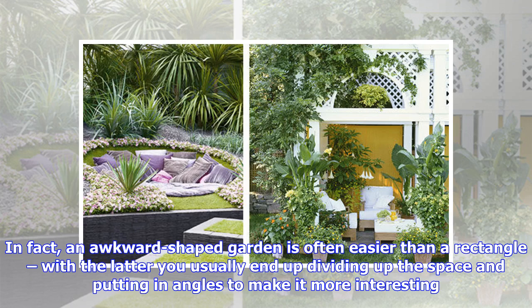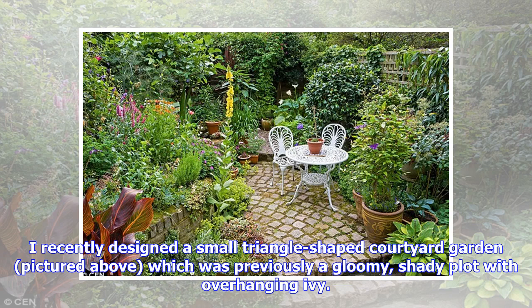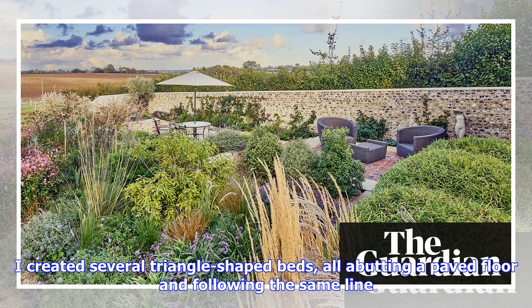With the latter, you usually end up dividing up the space and putting in angles to make it more interesting. I recently designed a small triangle-shaped courtyard garden, which was previously a gloomy, shady plot with overhanging ivy. I created several triangle-shaped beds, all abutting a paved floor and following the same line.